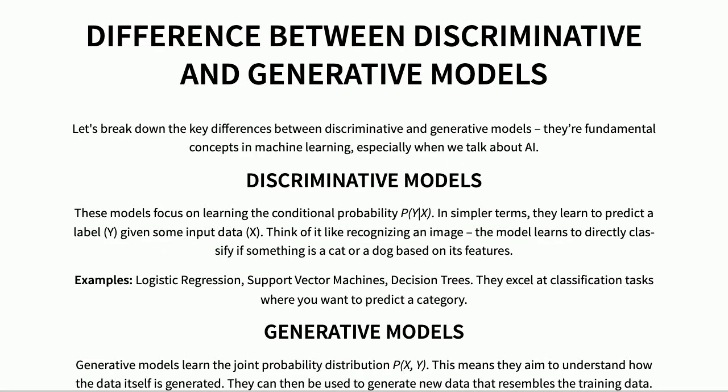Okay, so let's talk about discriminative versus generative models. Discriminative models are like detectives. They're really good at figuring out what something is given some clues. They learn to predict a label directly, like classifying an image as a cat or a dog. Generative models, on the other hand, are more like artists. They try to understand how things are created in the first place, and then use that understanding to generate new, similar data. Think creating realistic images or writing original text.